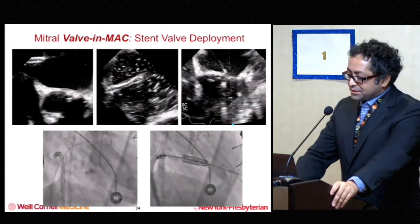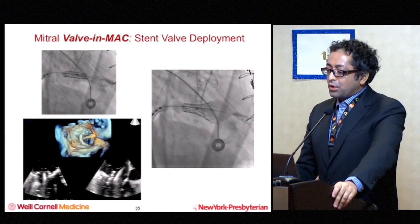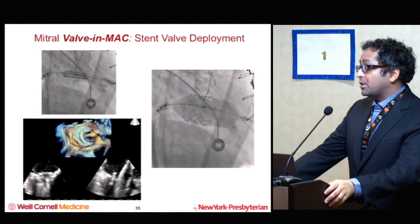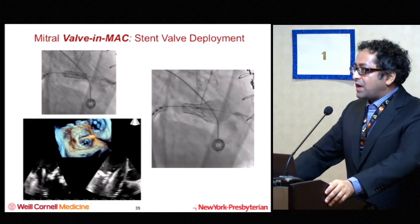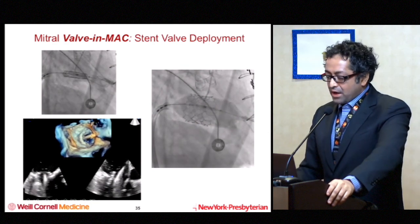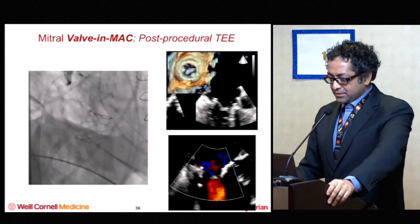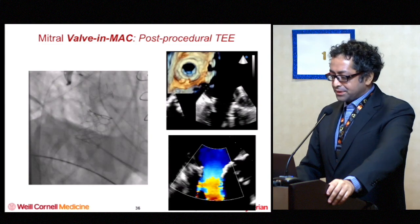That's one of those things that hopefully as time comes and more experience with this happens, we'll get more data as to what are the parameters for considering MAC patients. Also, I think perhaps it won't be an issue when the next generation mitral valves are studied and approved for use in vivo, not valve in valve. So that's interesting. This was that case. This is the final valve. It was a good result.